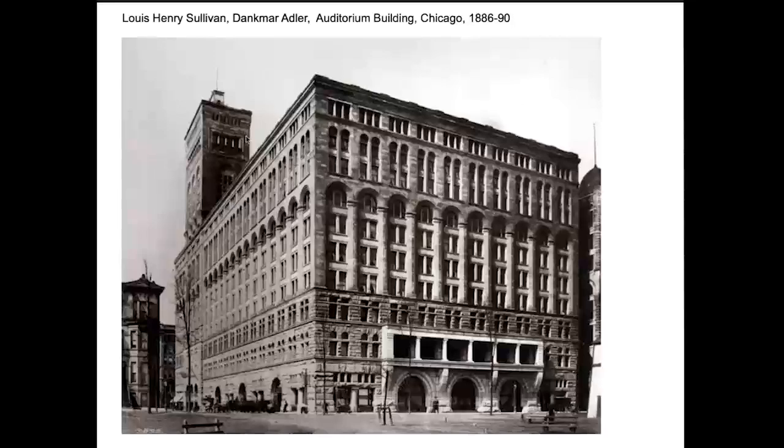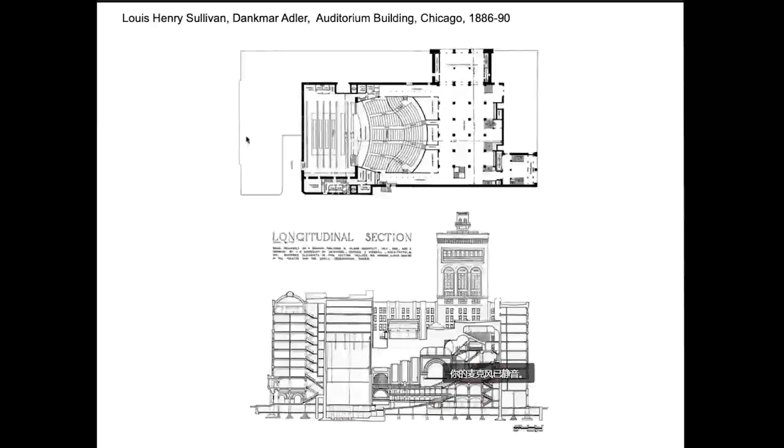This is the Auditorium Building in a very famous historical photo. In the Auditorium Building, in fact, Sullivan and Adler were asked to house in one complex an opera house flanked by 11 floors of accommodations, including offices and hotel. The complex is built on a masonry and iron structure. The central portion of the plan houses the auditorium, and a series of concentric elliptical arches helped the expansion of sound.